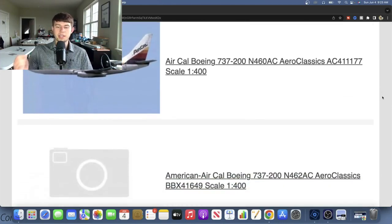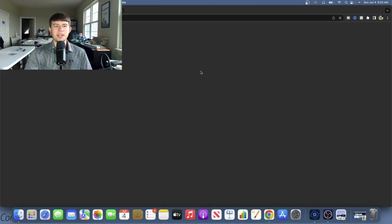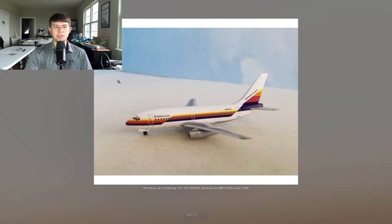Okay, we have an American Air Cal 737-200. It's November 462 Alpha Charlie. Very nice. So this should be that hybrid livery. Let me see if it pulls it up if I do it like this. Yeah, there we go. So this is exactly what I was thinking of. So of course, honestly, kind of similar to the retro livery that they currently have. You have the American Billboard titles here, and then into the full Air Cal, which is a pretty interesting hybrid livery.